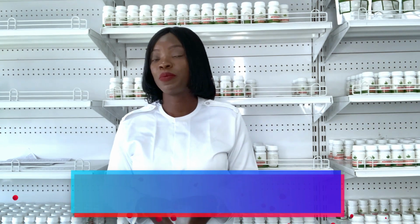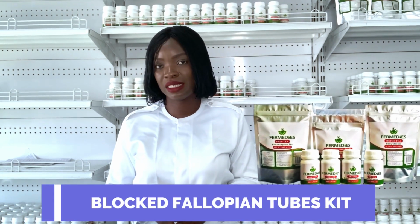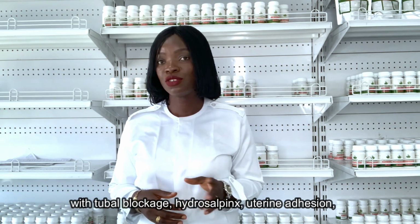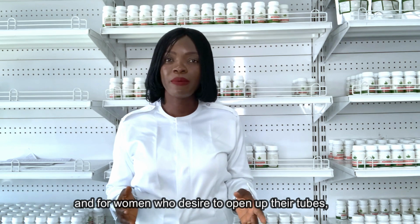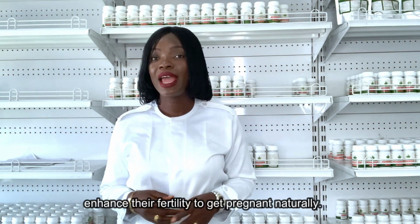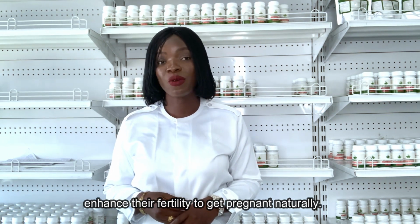Formulated for women, put together for 3 months, called blocked fallopian tubes kits. Best for women with tubal blockage, hydrosalpinx, uterine adhesion, and for women who desire to open up their tubes, enhance their fertility to get pregnant naturally.